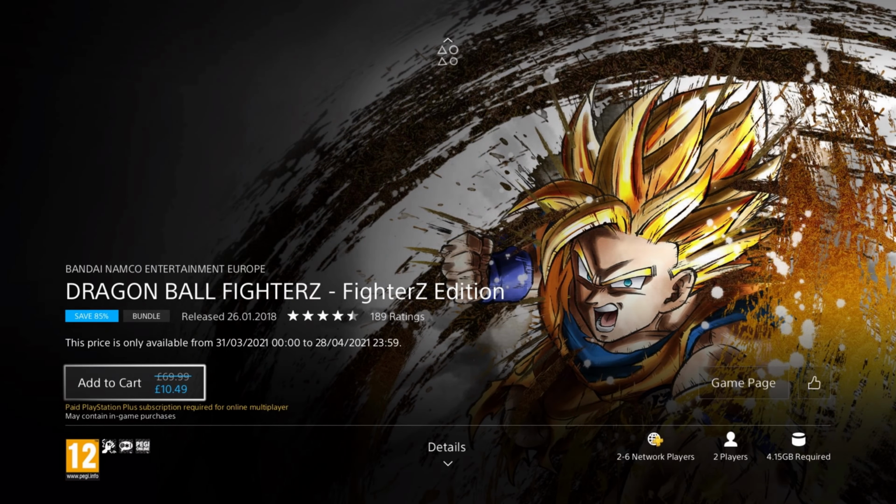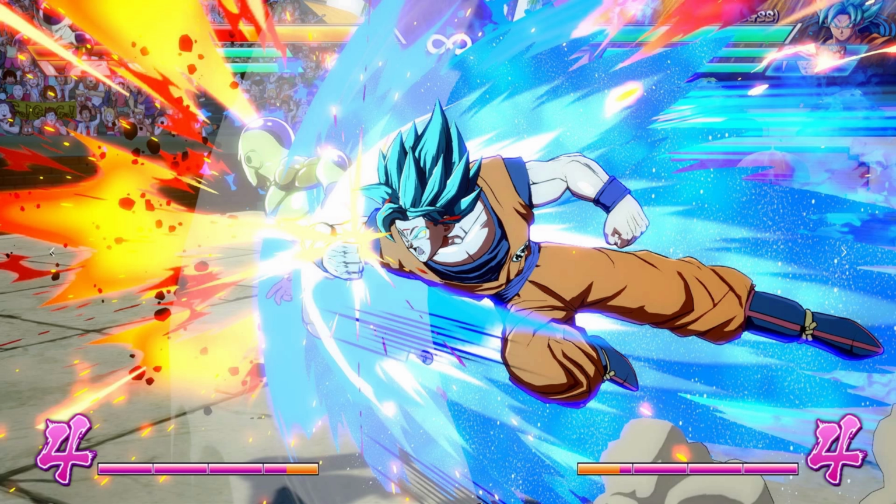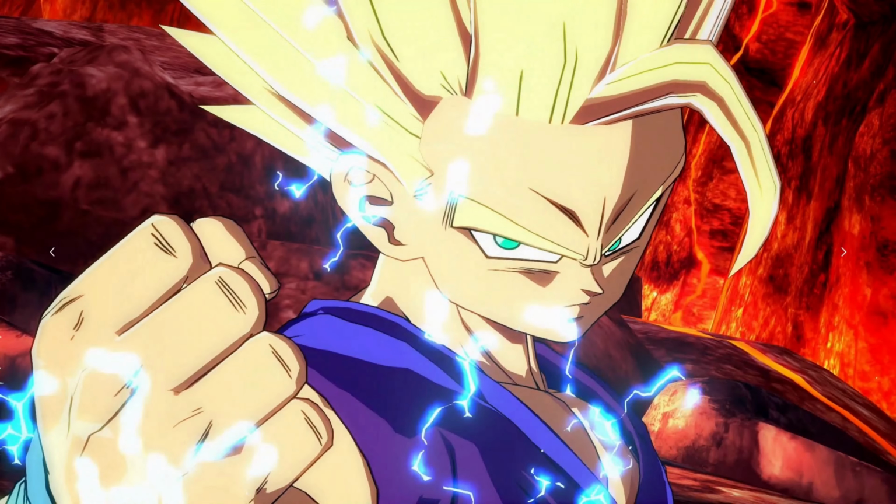Dragon Ball FighterZ FighterZ Edition is next. It was released in 2018, so it's 3 years old, and is on an 85% discount for the price of £10.49, which is pretty decent. This edition includes 8 additional characters, who are Bardock, Broly, Cooler, Super Saiyan Blue Vegito, Fused Zamasu, Goku, and Vegeta.